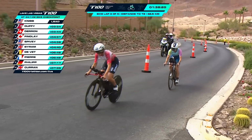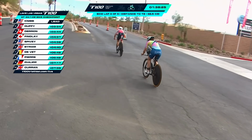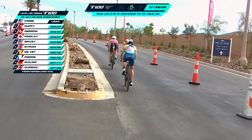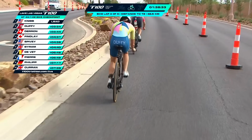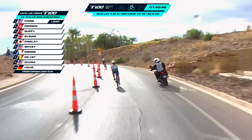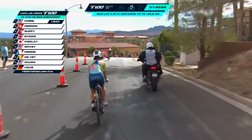There's that pass I talked about. So Julie Deron, for the first time today, is up into second place. Flora Duffy has been sitting in second for about 30 kilometres now. She has 45 seconds to sort of drop back from Julie Deron there, or you get a drafting penalty. It looks like it, and there it is, the blue card. No. Flora Duffy has got a drafting penalty. It was after that downhill.